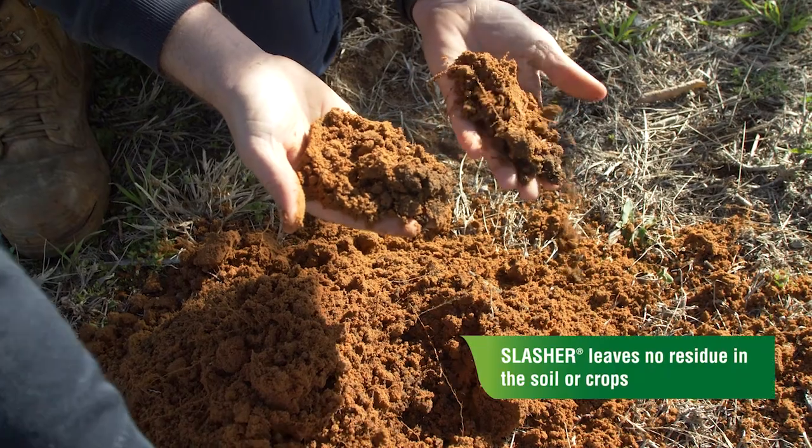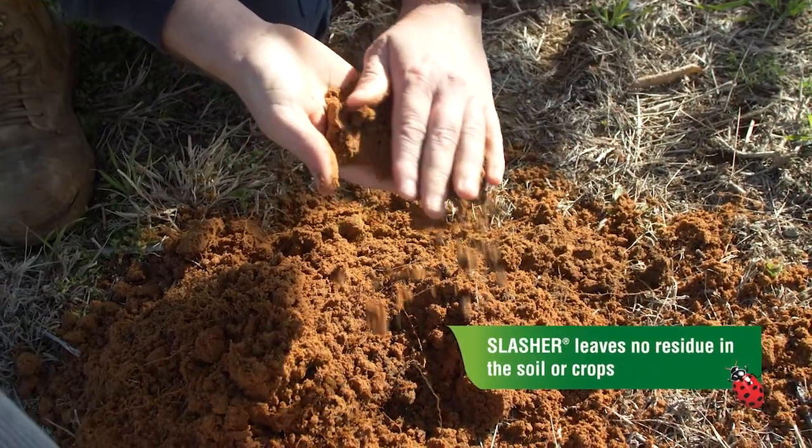Slasher is beneficial to soil health. It promotes preservation and building of beneficial soil microbe levels. It is short-lived in soil with a half-life of less than 1 day.